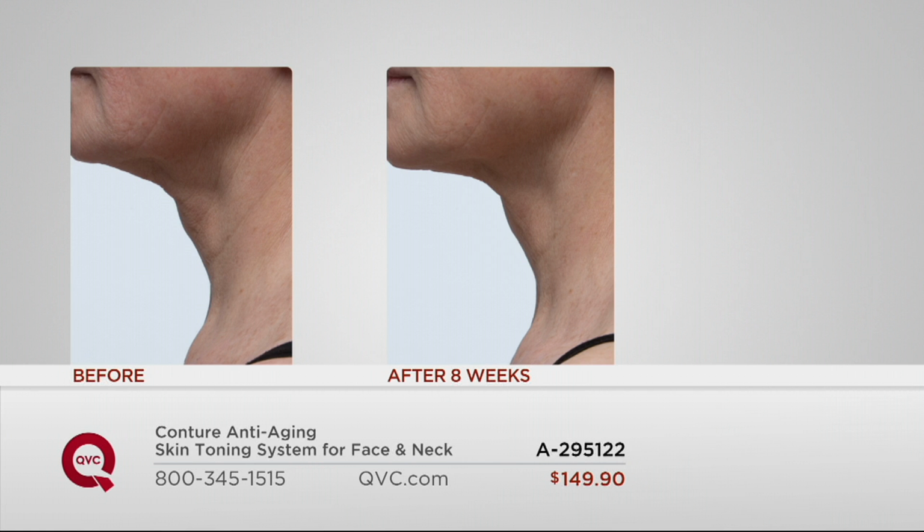And look at her neck. You can see laterally where those lines are basically disappearing after 8 weeks, and even the whole angle of her neck is improved, and that is with nothing, no surgery, and just an at-home device. And so I've been really so pleased in this area in particular, because the thinner the skin, the harder it is to repair. But here we've got a beautiful result in just 2 months. I have to tell you.